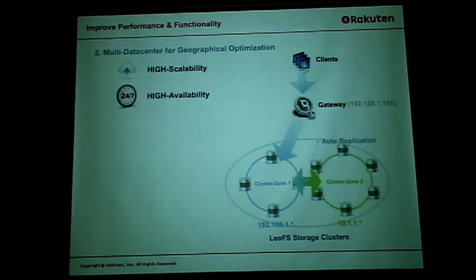And the second topic is multi data center for geographical optimization. The purpose is high scalability and high availability. I expect even higher scalability and availability from this mechanism. I have been considering it since 3 months ago, and in the future, we will provide it. Last is a Web GUI console. I have been implementing this since 1 month ago. Maybe the tools are a log analyzer and a system console.